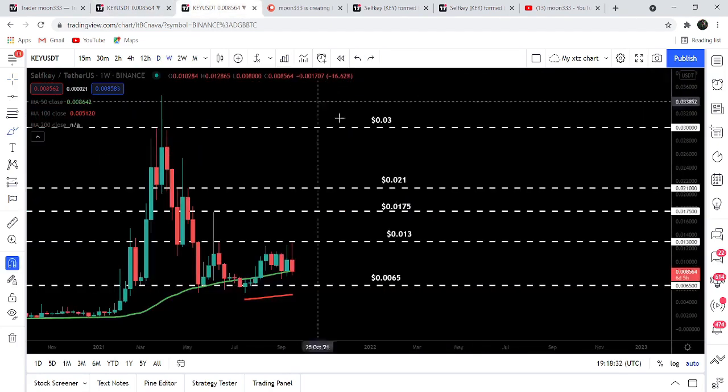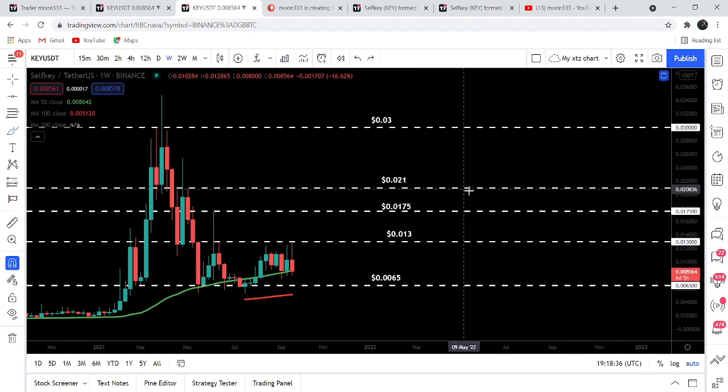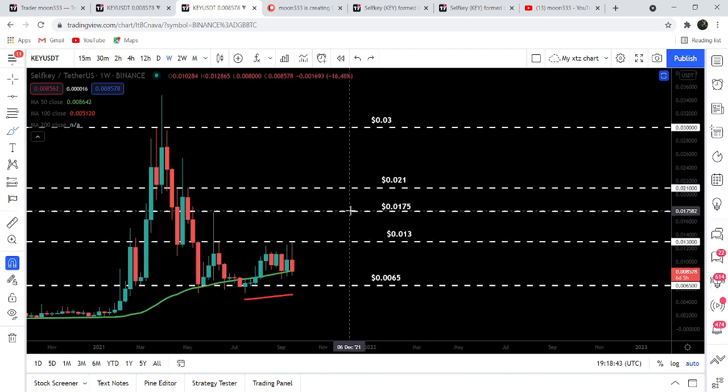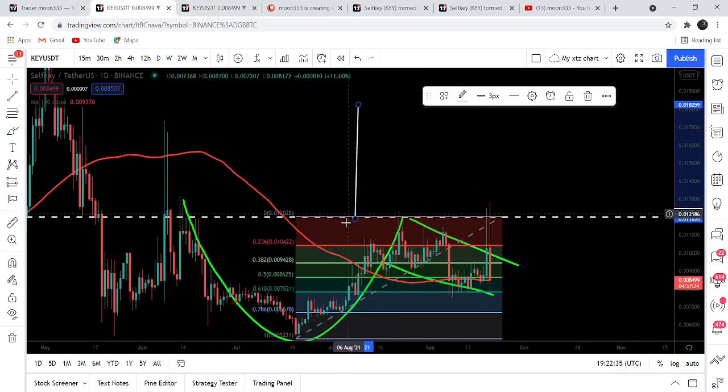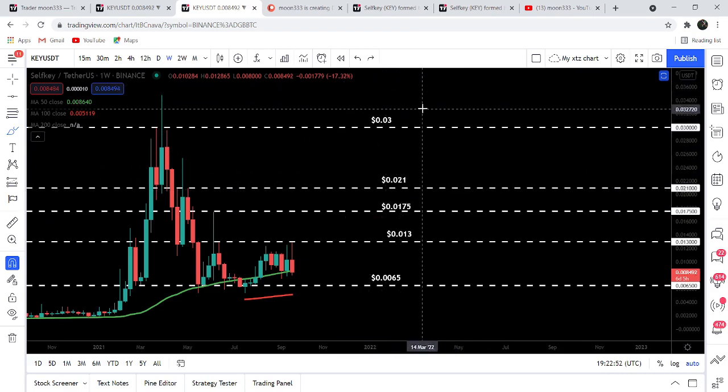Now, if we take a look at the different support and resistance levels again, these are the major support and resistance levels on the weekly time frame. Then after 1.3 cents, we have the next resistance at 1.75 cents. So if the price line hits this target of the cup and handle after breaking out this breakout point of the cup, then it can also hit this resistance of 1.75, and it can even break out this resistance as well. And the next resistance will be at 2.1 cents. Then we have this resistance at 3 cents.